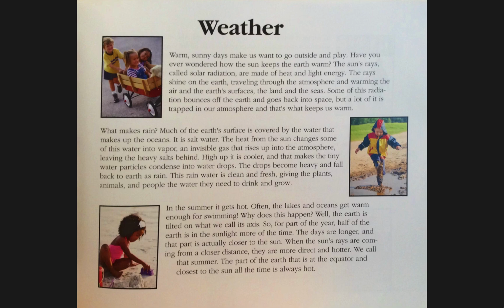What makes rain? Much of the Earth's surface is covered by water that makes up the oceans. It is salt water. The heat from the sun changes some of this water into vapor, an invisible gas that rises up into the atmosphere, leaving the heavy salts behind. High up, it is cooler, and that makes the tiny water particles condense into water drops. The drops become heavy and fall back to the earth as rain. This rainwater is clean and fresh, giving the plants, animals, and people the water they need to drink and grow.